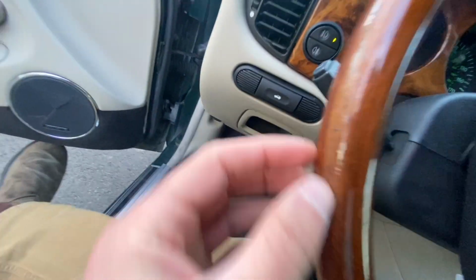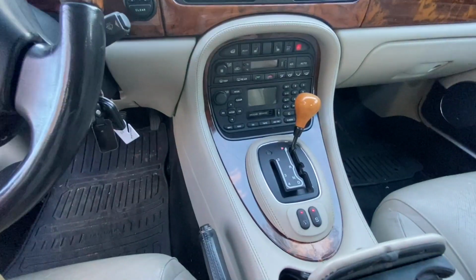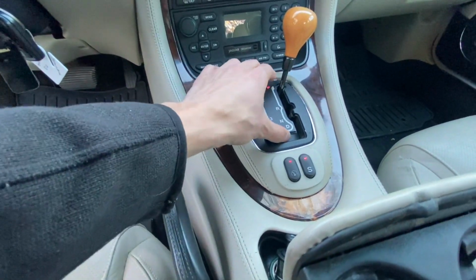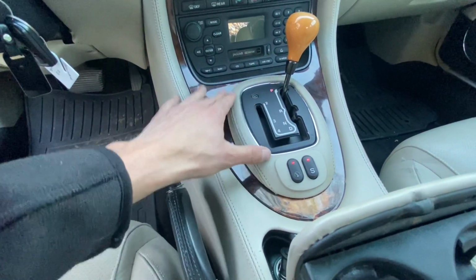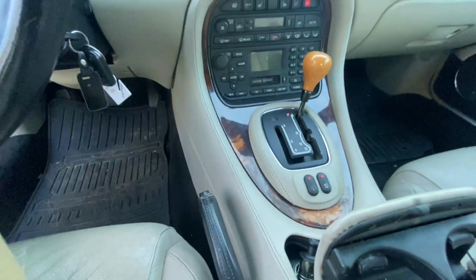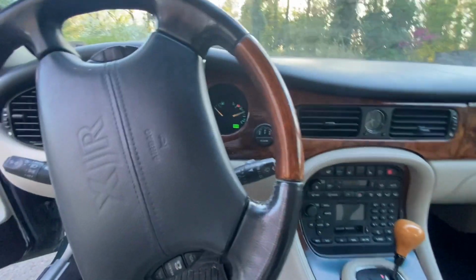There's a crack in the steering wheel here. I can't do anything about that. And this whole assembly needed to be replaced because the PRNDL part here of the J-gate was severely cracked, and it drove me crazy. So again, if you can't tell, some things bother me, some things don't.